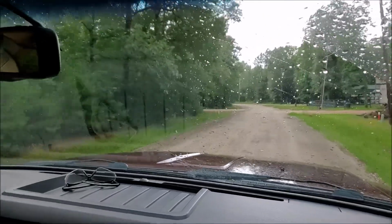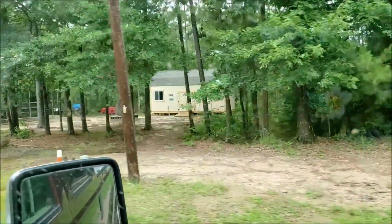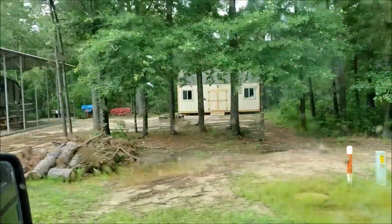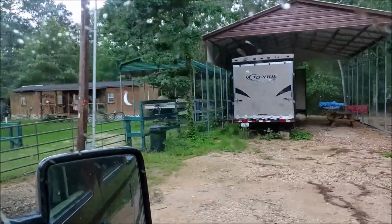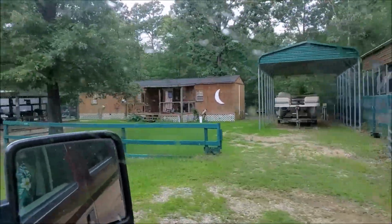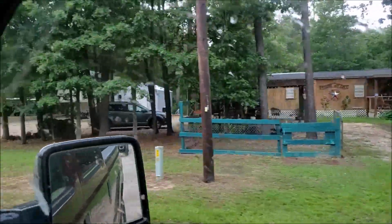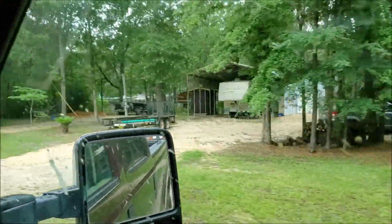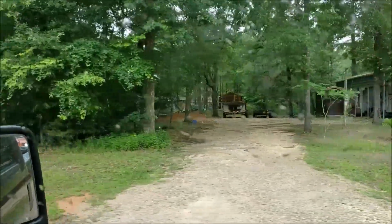This is a double lot right here that I did. I actually live next door. This is my place right here. I found that place was going for sale. I own 5 lots right here. I've got my tractors and stuff in the back over there. So all your lots are joined? Yeah.